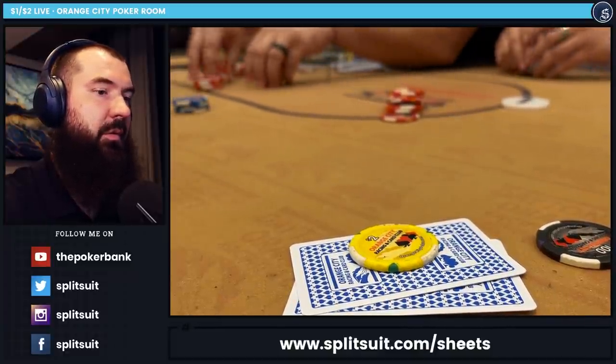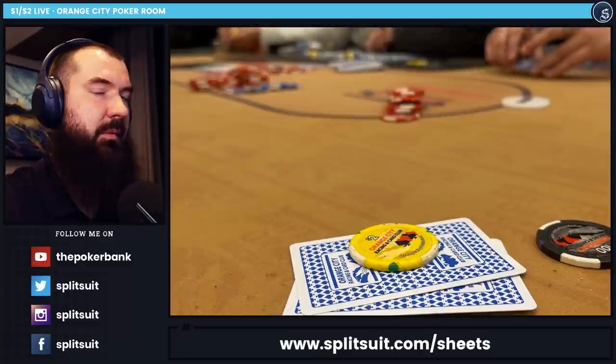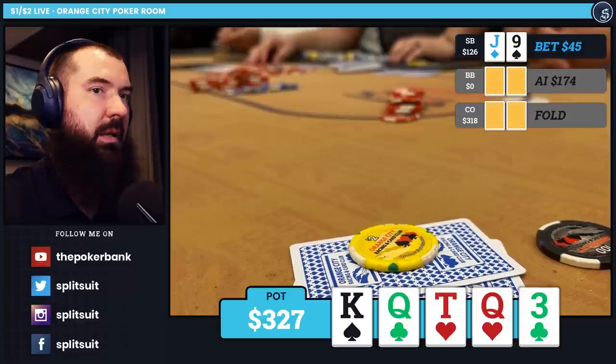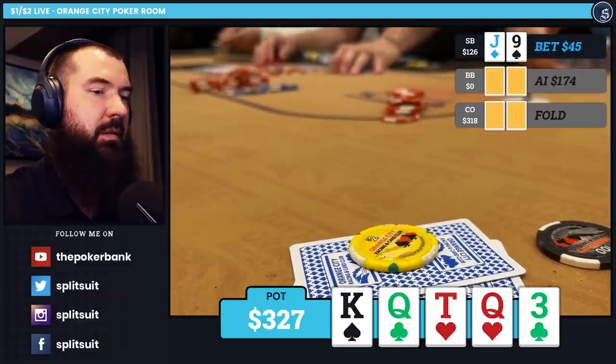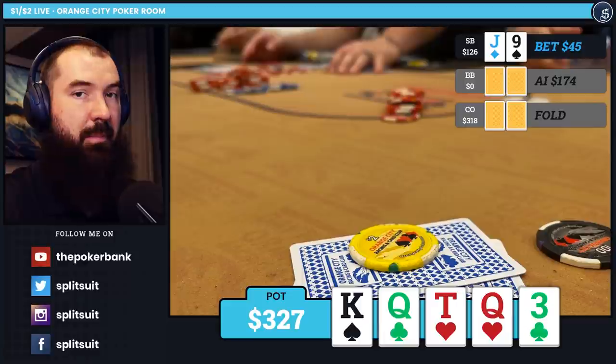And they shove the rest of it in there, which I believe is 174 total, just slightly more than I have in front of me. Cutoff folds, and now we have to make a decision. One of the things that I really love about all-in decisions is that they are extremely mathematical.